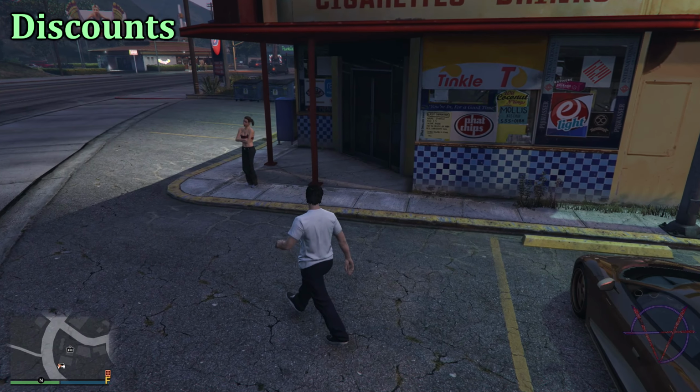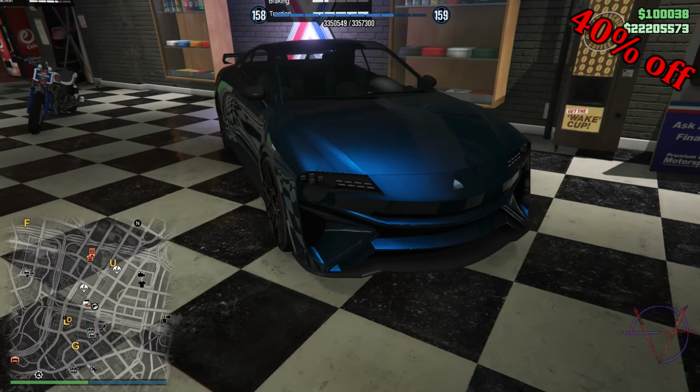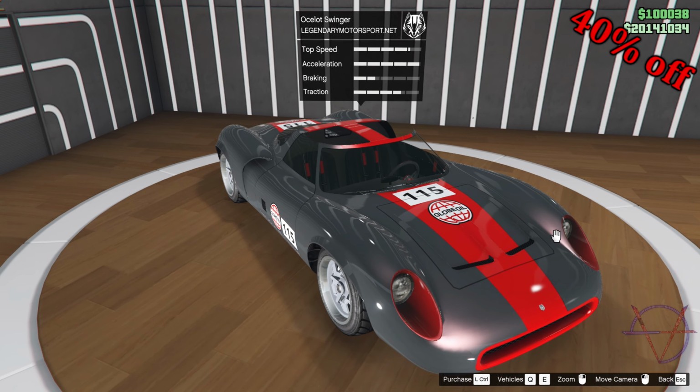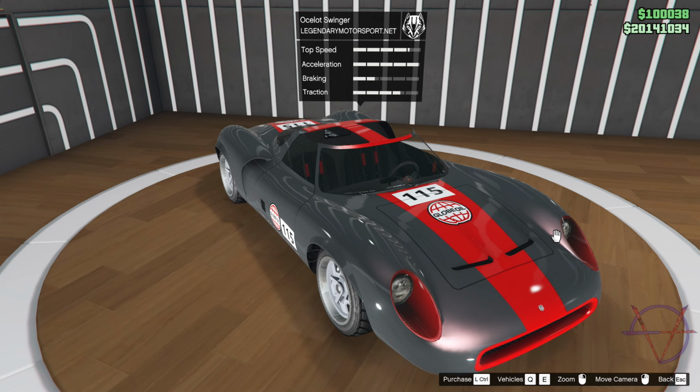Now, discounts. Once again, Imorgon, 40% off, only at Simeon's this week. Swinger, which can be bought at Luxury Autos Showroom only this week, 40% off.